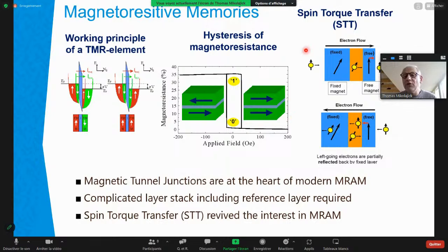For writing, we are using the so-called spin torque transfer effect. So that means we put a current through the device and we transfer the spin from the one side to the other one, and by this we shift it. This, of course, is not as efficient as ferroelectric switching, because now only part of the current is active in switching.